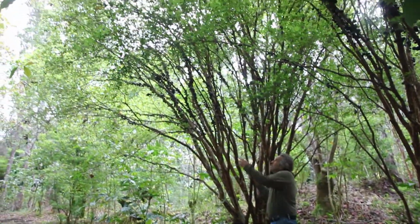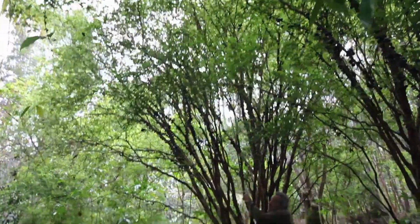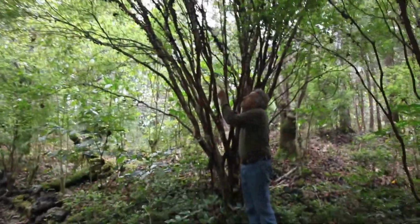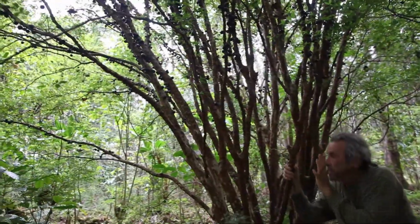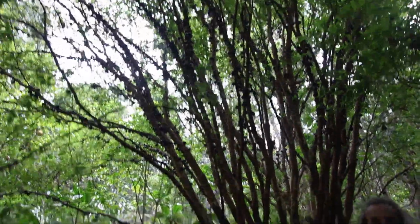And if you come up in here, we've harvested everything we could reach. Now we're going to have to harvest everything with a little bit of equipment. We're going to get these ladders next. But it flowers and fruits on the stem of the tree.